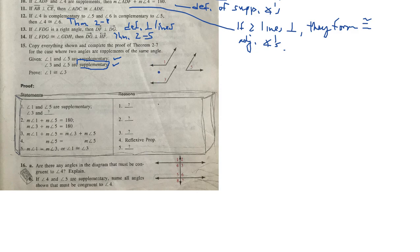And we're supposed to prove that these two are congruent. We're just proving theorem 2-7. This is just like we proved theorem 2. I feel like we proved this one. This is one that we did prove. This is exactly like the one in the book. So here we have angle 1 and angle 5 are supplementary, and angle 3 and angle 5 are supplementary. So 1 is supplementary to 5 and 3 is supplementary to 5. So we know that 1 is going to be congruent to 3. So this is our given.